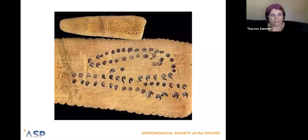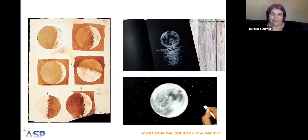And of course, there's more current drawings too. This one on the left, that is kind of brown and white, those are drawings that Galileo, who was a famous scientist, did of the moon. Do you guys know Galileo? He was one of the first people who turned a telescope to the sky, and he also shared his stories with the people in the language of the day, which was Italian, which is really nice.